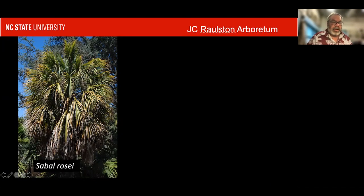Not quite as hardy is Sabal rosei, after J.N. Rose, who originally collected the plant. It's another Mexican sabal, grows to 15 meters tall with a really narrow trunk, and it's not super hardy. This is one that I typically plant up close to a house, probably 8B at best, near or under high shade, one that I protect when it's young, but I'm successful more often than not with a little bit of protection. But again, a sun lover.